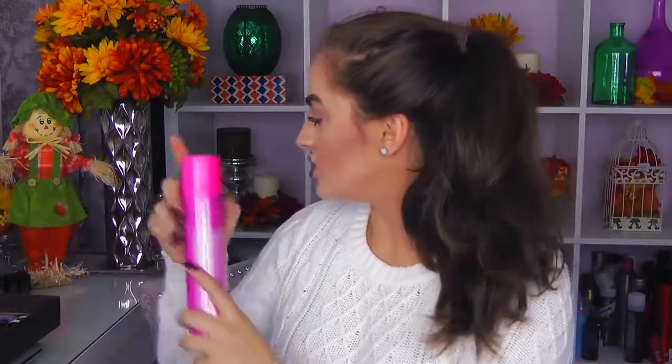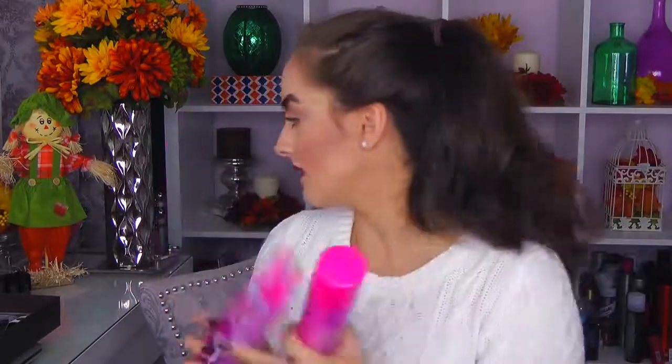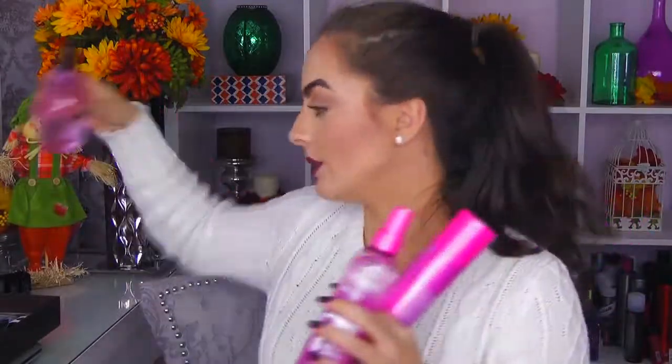Then I'm really quickly going to mention Redken sent me their Pillow Proof Blow Dry. I have yet to try these. This is the Express Primer. This is the 2-Day Extender, and then they also sent me their Diamond Oil. So I'll be using these and letting you guys know how I feel about them.